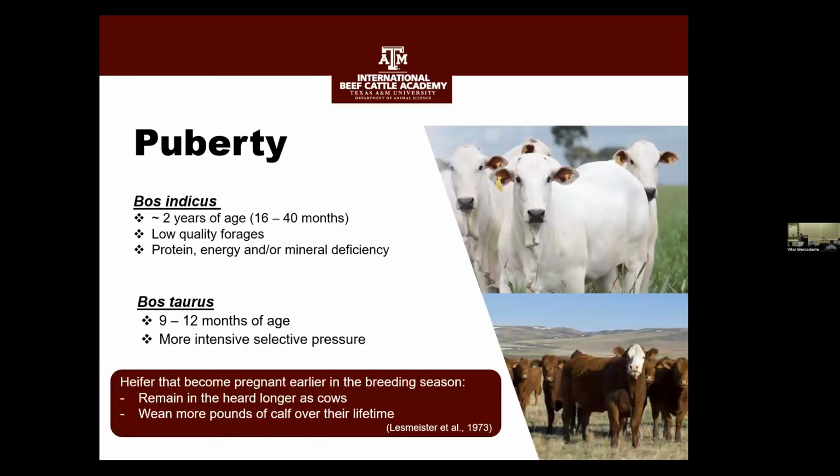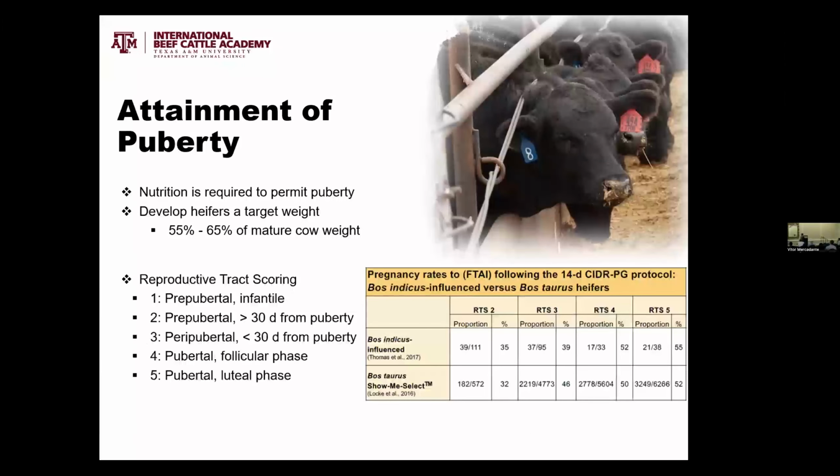Also, we know that a heifer that becomes pregnant earlier in life has increased lifetime longevity and profitability to the herd. These are trade-offs that we have to make between environment, interaction, tropics, not tropics, and how these come together. So, attainment of puberty, Shelby did a really nice job talking about this already. I'm not a nutritionist, I'll embarrass myself if I start talking too much about nutrition.